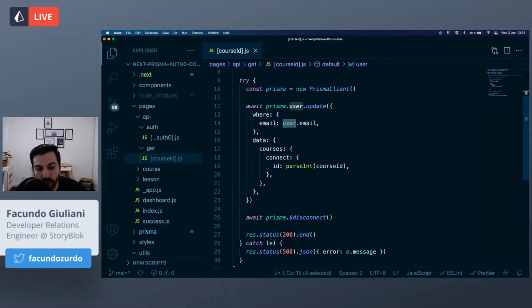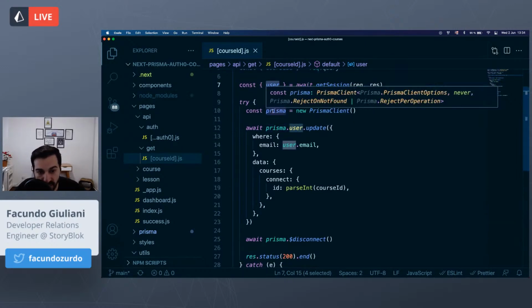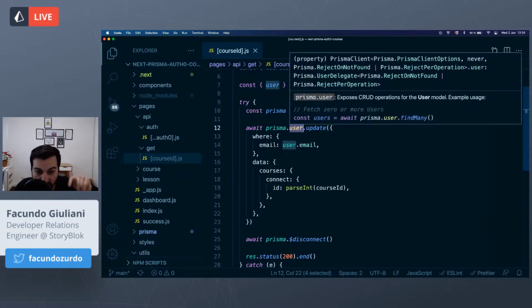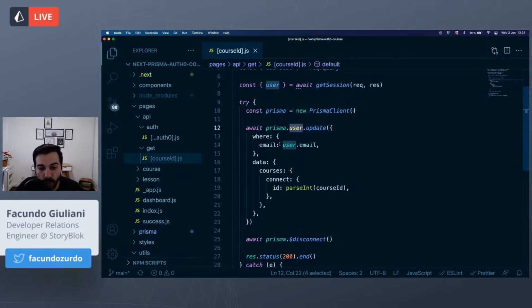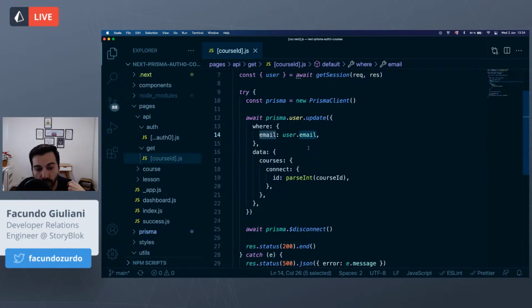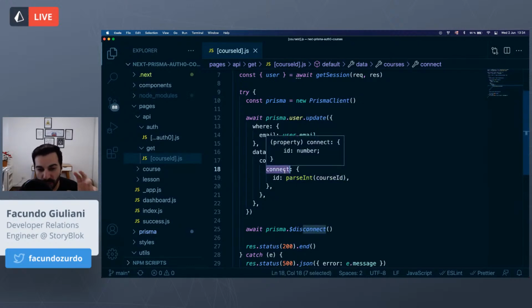And what we are doing here is instantiating a Prisma client that will update a user in the database, in our database, not Auth0, and where the email is equal to the email of the user that is logged in our web application, we will connect the course that we are trying to get. So this is the button get in the course page that we saw before.